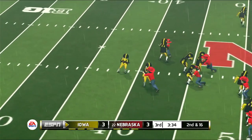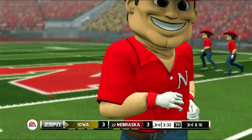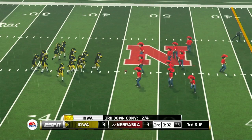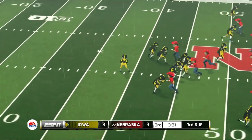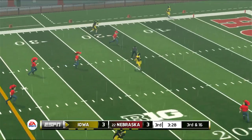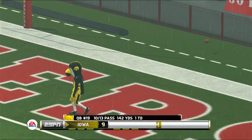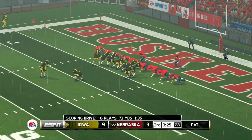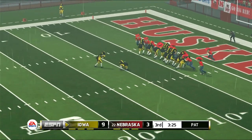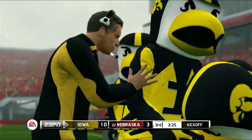Here we go. Quick throw to the back, it's incomplete. And this play is number 8 on the drive. He heaves it deep. Makes the catch and look out for the 10. And a huge touchdown play. Tacks on the extra point. An 8-play, 74-yard drive, and a touchdown as a result.